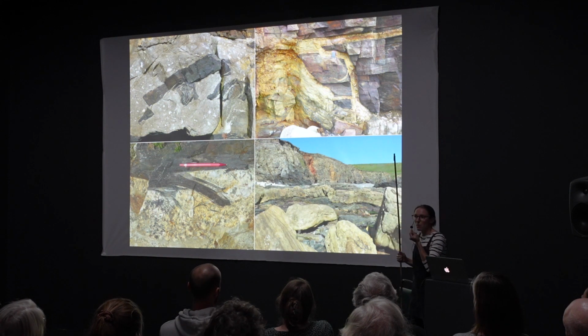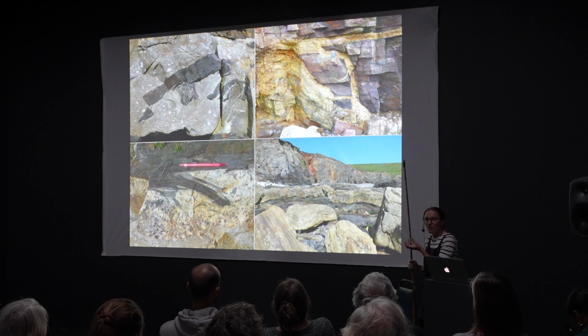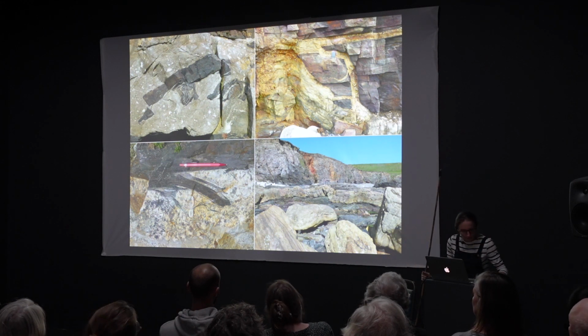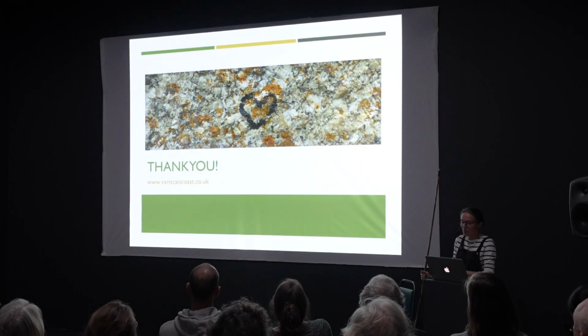And we can do lots of mapping to try and understand the mechanics of how a granite gets into the crust. We can understand it from here. Right, I think I'm nearly done, promise. Oh yeah, there we go, look.